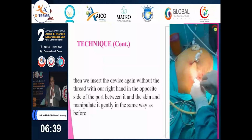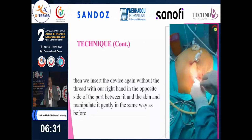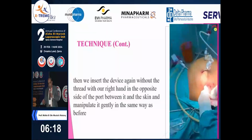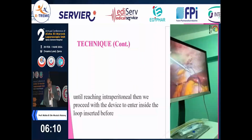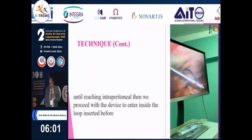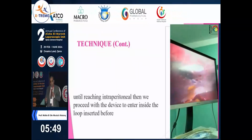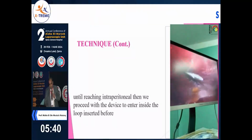Then we insert the device again without a thread with our right hand on the opposite side of the board, between it and the skin, and manipulate it gently in the same way as before to enter inside the loop that was previously inserted in the abdomen. We are now inside the abdomen, and we will manipulate until reaching the intraperitoneal space. We will proceed with the device to enter inside the loop inserted before, as you see here. And we will apply traction to the loop from outside to be impacted in the proximal slot. And we retrieve the device with the impacted loop in the proximal slot to be retrieved outside the abdomen.